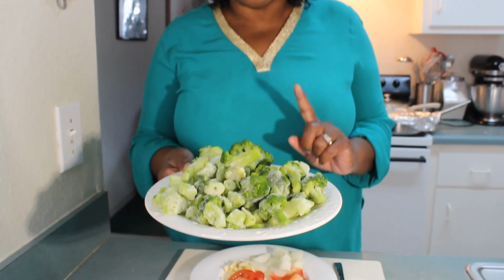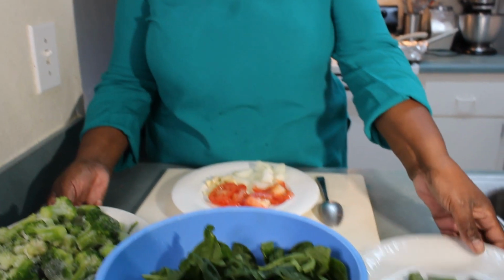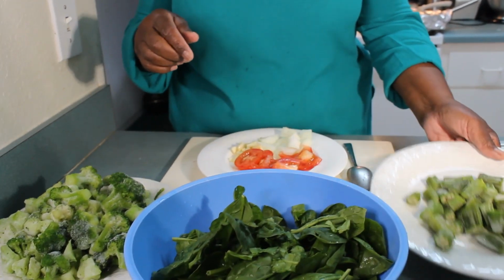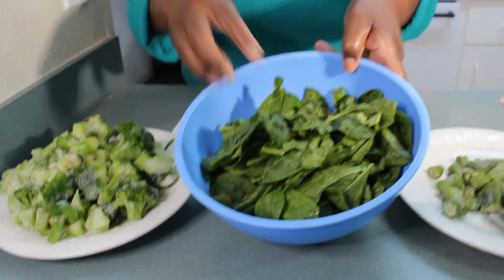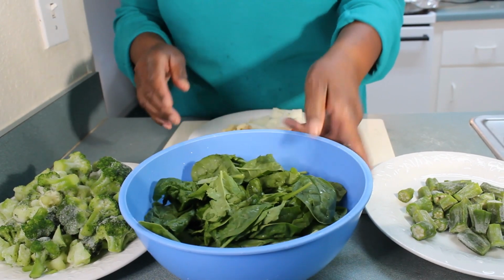Okay, guys, so our fish is steaming, our rice is drying down, so now we've got to start on our vegetables. For vegetables today, I'm using frozen vegetables. This is frozen broccoli. I also have, not a lot of it, some frozen okra. I also have some spinach. This is not frozen, this is fresh spinach I'm going to be using, okay?